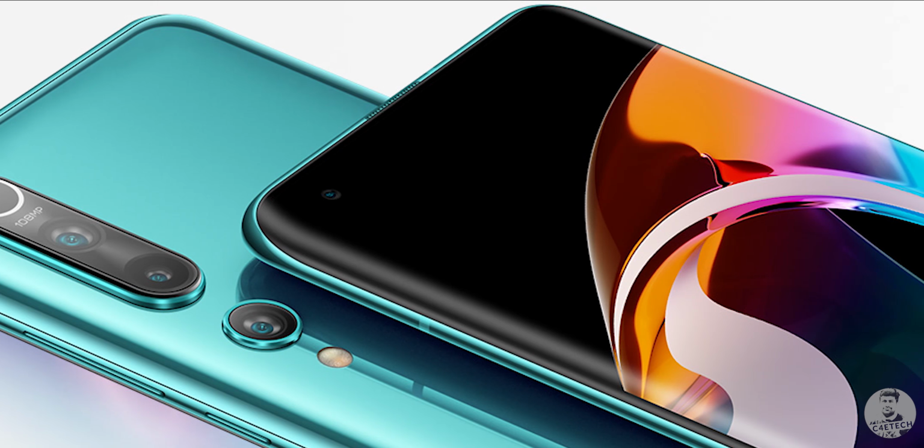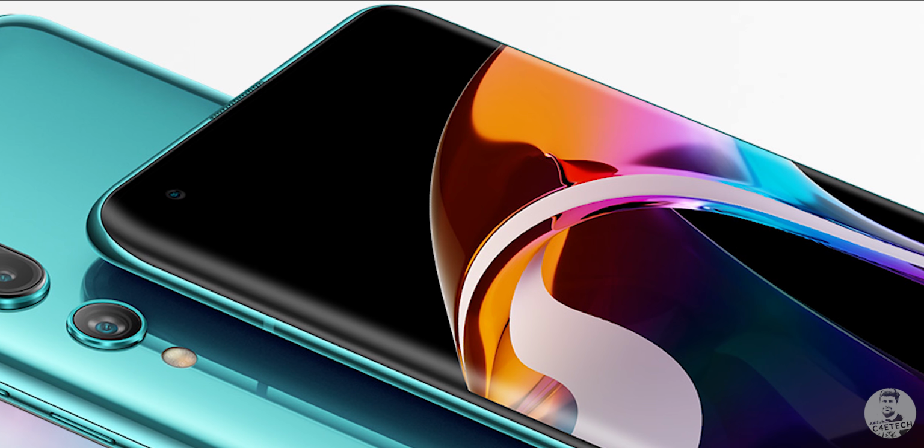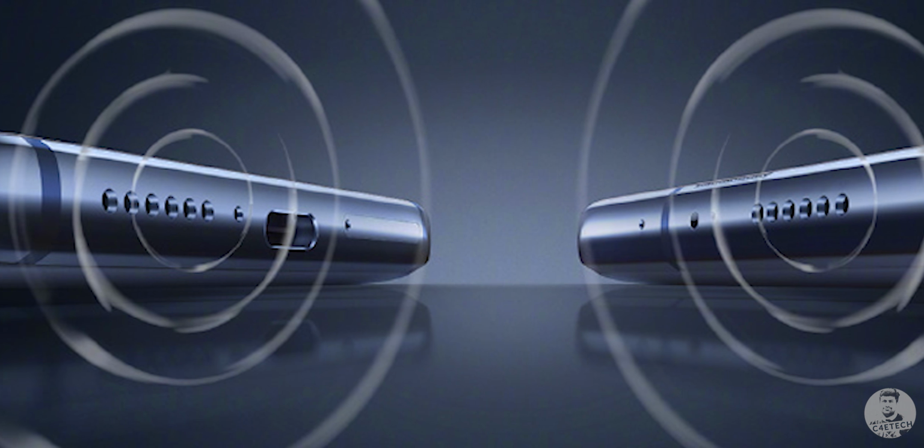So, thin bezels, a large AMOLED panel, support for HDR10 Plus, and stereo speakers, one on the top of the phone and another on the bottom. So the media experience, now that is something Xiaomi seems to have paid extra attention to here.